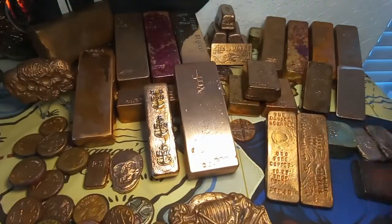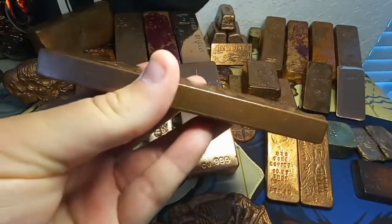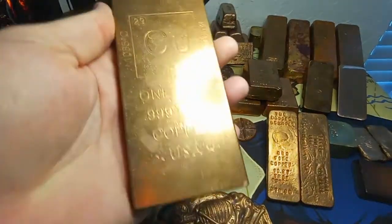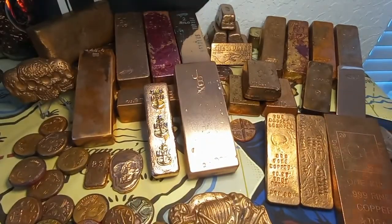This big gem here, a giant 1 kilo bar. This was my biggest bar for a long time. This was from Triple P, my pal, Pistol Packing Pilot, love this bar. Will always be in my collection.